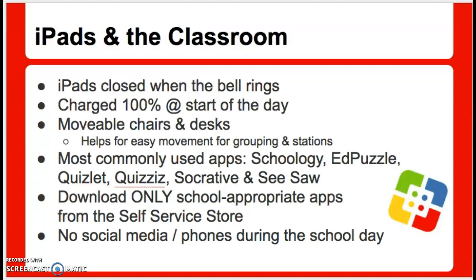The most commonly used apps for science this year are going to be Schoology, which I'll talk about shortly, Edpuzzle, which are videos with questions embedded in them to check for student understanding while they watch, Quizzes, which is a game, like a multiple choice student response game that we'll use to review for quizzes and tests, Quizlet, which are vocab flashcards, and Socrative, which is kind of like PowerPoint, but more interactive, and the students can receive feedback while they're going through the activity at their own pace. And then Seesaw, which is basically an online portfolio.